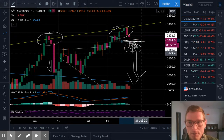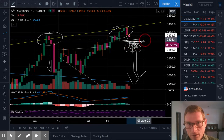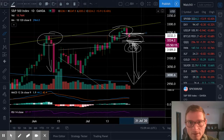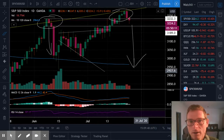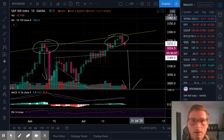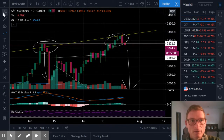Like that's the area where it probably would break down if it makes it down there. Not quite down there yet, but this area here, you could do it from here and set a tight stop above here. I see a lot of opportunity for a short setup on this one, and the longs are not as interesting until you get up here. So just hang out and wait a minute on the long swing trading stuff.